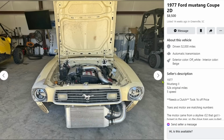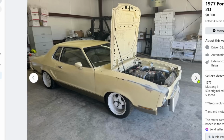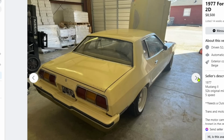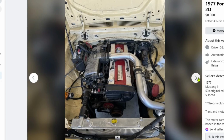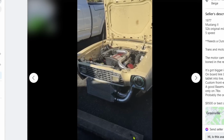This is a Ford Mustang 2. The one that nobody likes. However, homeboy here made it a little bit more desirable. What did he do? Well, he copied Fast and the Furious and threw a Skyline motor in it. Yes. We have an RB20. Isn't it just an RB20? He says it came out of an R32 Skyline. It's obviously not an RB26, not an RB25. Let's listen to it.